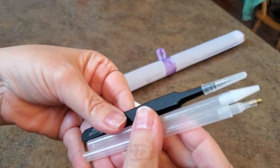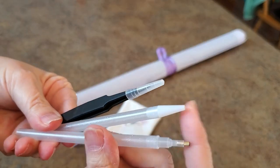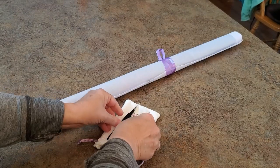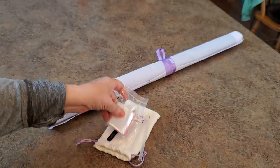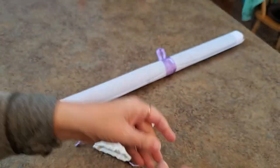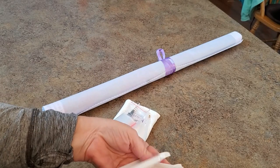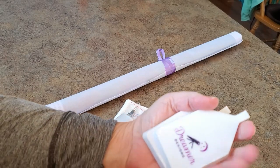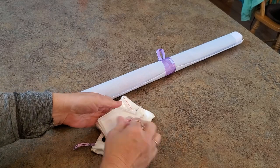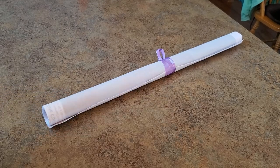Here's their pens. Comes with one with the brass tip, one with a plastic tip, pair of tweezers. Says Dreamer Designs. A bag of baggies, two waxes that also have their name on them, two boats, one squishy. Okay, there you go. That's their basic toolkit. Every toolkit is exactly the same. That's what you get, okay?